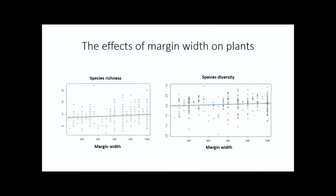Then what I tried to do was, I said, from my ordination, I can see that margin width is a pretty important factor. If I look at it as a factor on its own, is it still important? And in terms of species richness and species diversity, you can clearly see here that margin width doesn't seem to be affecting species richness or diversity. That would suggest that either there are interaction effects going on, which mean that margin width is only important in accordance with some of the other factors I previously tested. I haven't got onto this, but the next bit I'll be doing is some mixed effects models to test that.